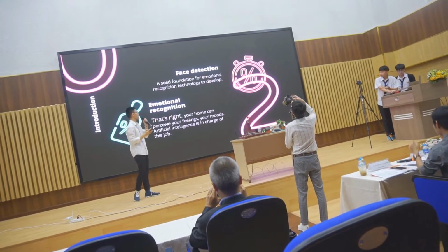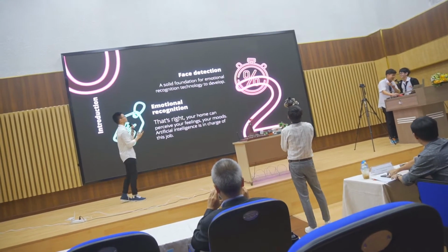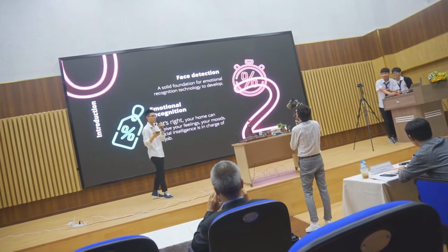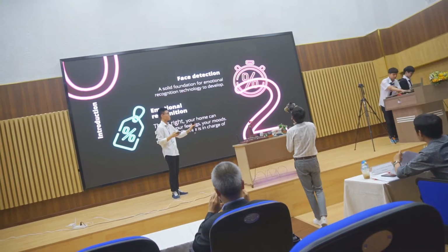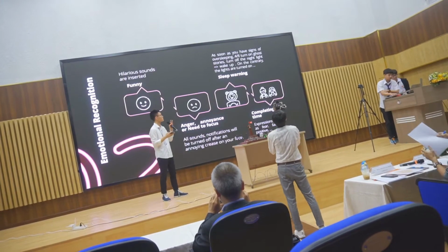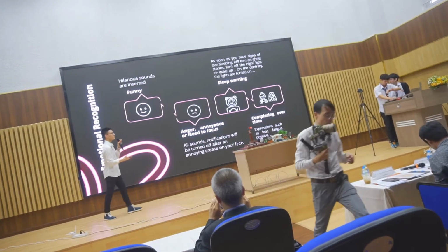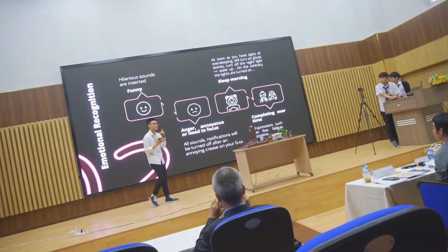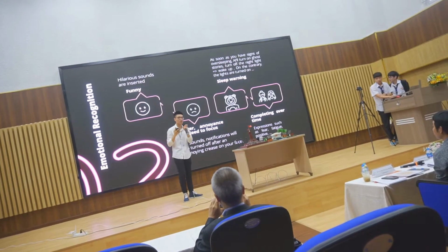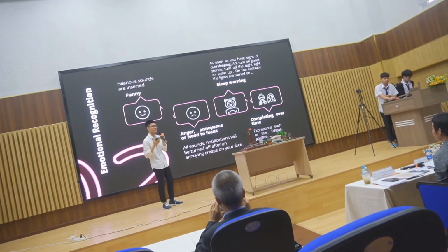We'll talk about this later, but these are the definitions for face detection and face emoji control. Right? That's also an example of when you're happy, you're funny, or when you're angry. What would the system do to your house? How would it change the house? We will talk about that in the demonstrations.